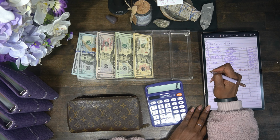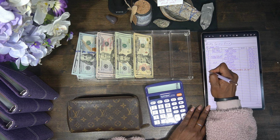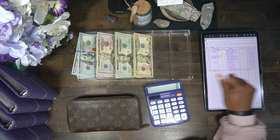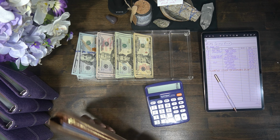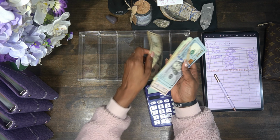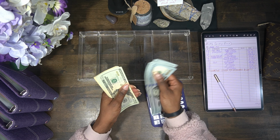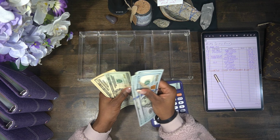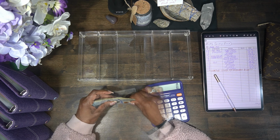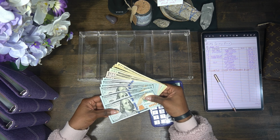So this was balanced on 117. Let me move that over. Balanced on 117.22. And I owe that. Okay, cool. So let's see what I am depositing into the bank so that I can pay my credit card bill off. 1, 2, 3, 4, 5, 6, 700, 20, 40, 60, 80, 800, 20, 30, 40, 50, 60, 70, $870 into the bank. So we are all good for my credit card and my bi-weekly cash out. Let me get a thumbnail.